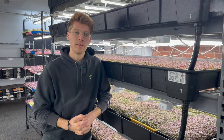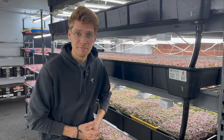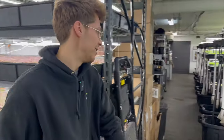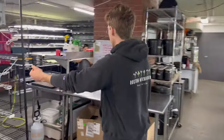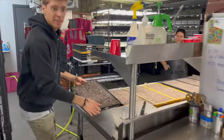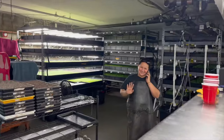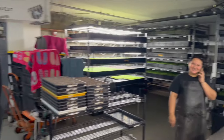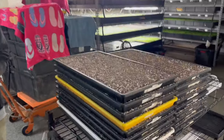So maybe let's walk through the growing process from soil to harvest to disposing of the soil. I'd love to see. Let's do it. You guys do things over here. So, I mean, here's a perfect example of our tabula rasa, right? A blank slate. This is Karina. She does all the seeding at the farm. So we start with our soil. We're using a pro mix right now. Nice.